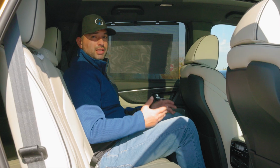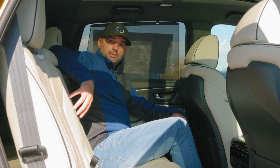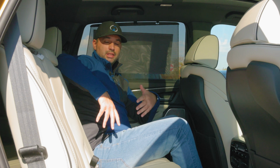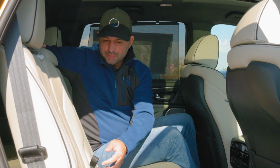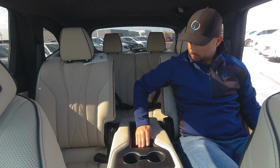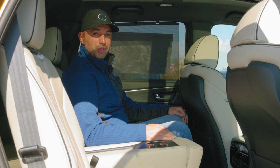This car is considered a 7-seater, but if you do not need the third seat here in the middle between these two, we have a 50-50 split of the second row seats. What that means is you can simply turn this into an armrest with 2 cup holders and additional storage, which is pretty neat for longer trips.